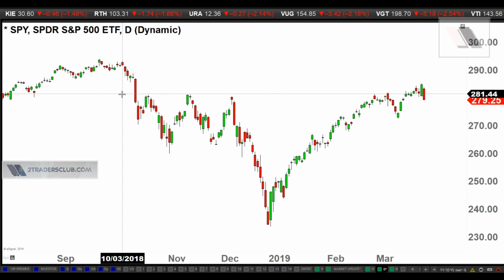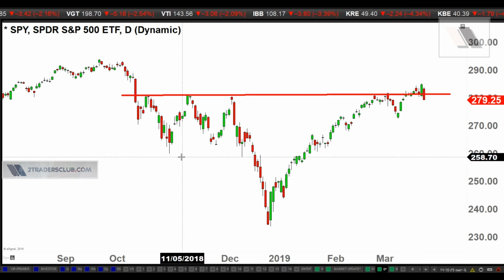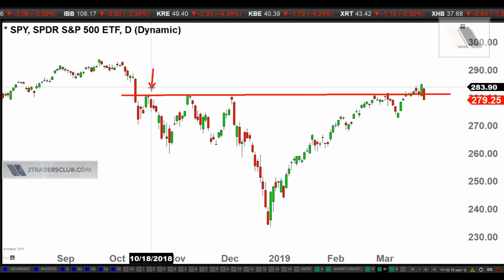I think because of that 280 level, right? This is a level that everybody's been looking at. This is the most anticipated resistance of the year. Not only that, CNBC has been pumping this 280 level. And nowadays everybody's got charting software or charting tools where they can see these levels, and this is that prominent level.